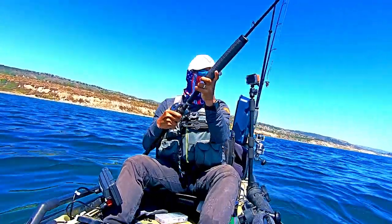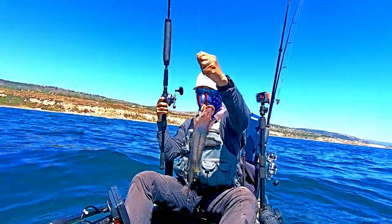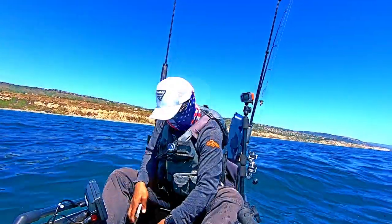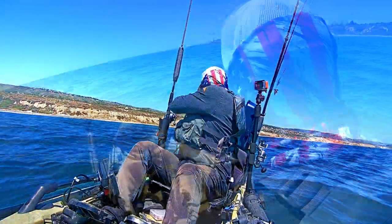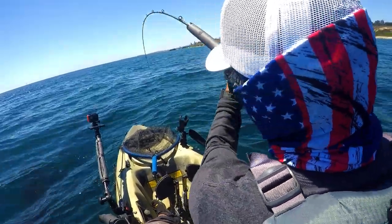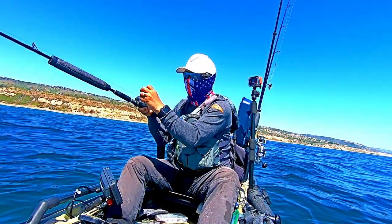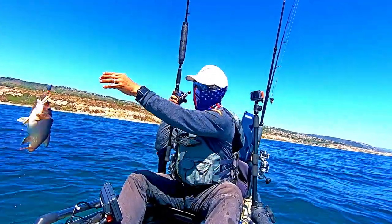Soon after catching that sculpin, I land another California sheephead. Again, I like to measure them just to be certain that they are legal, and this one was indeed 12 inches, so he was a keeper. Now, sheephead are notorious for their ability to steal shrimp right off of your hook. And you can see I land there, I set the hook, but then he somehow comes off and he steals the shrimp. So this guy got away. This next sheephead, however, wasn't so lucky. As you can see here, I land this fish, and he turned out to be legal as well.